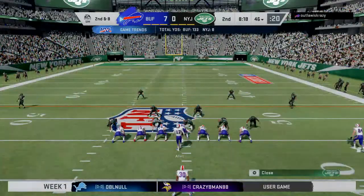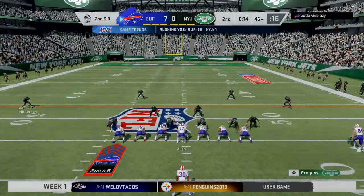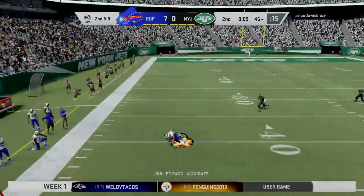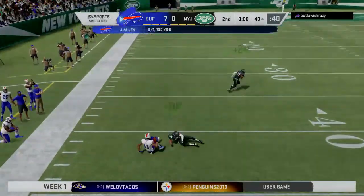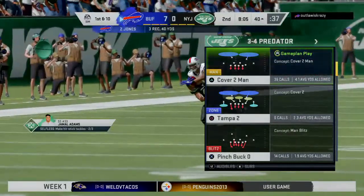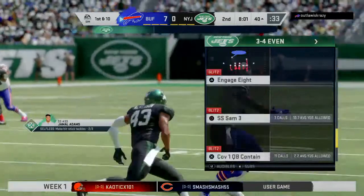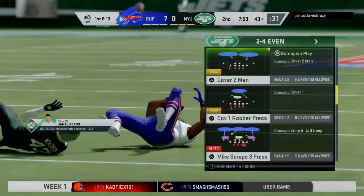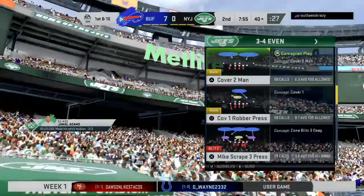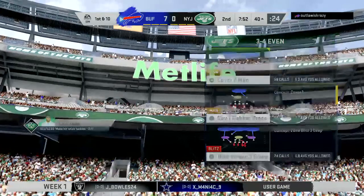The last run good for 2. Here's 2nd and 8. Here's Allen. Caught by Jones. And he's able to get this one down to the 40-yard line. 14 yards, and the Bills will get a new set of downs. And another thing that makes a comeback route really effective is that oftentimes after you've made the initial move, receivers breaking away from the defensive back, and that makes it a really tough play to defend. A nice chunk of yardage picked up there.